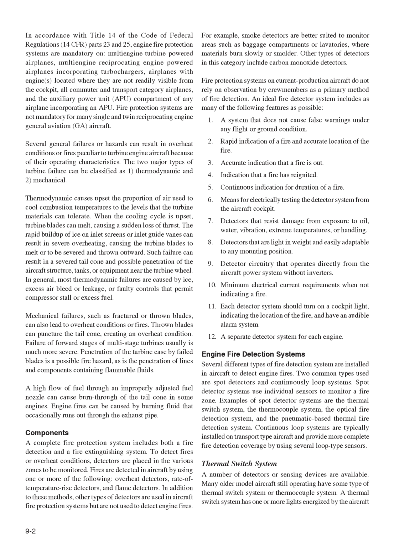1. A system that does not cause false warnings under any flight or ground condition. 2. Rapid indication of a fire and accurate location of the fire. 3. Accurate indication that a fire is out. 4. Indication that a fire has reignited. 5. Continuous indication for duration of a fire. 6. Means for electrically testing the detector system from the aircraft cockpit.